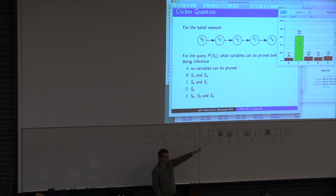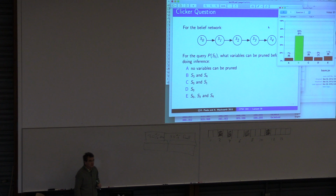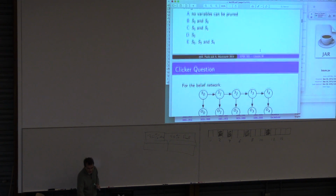So if you think about this as an infinite sequence, all the future, according to the Bayes net model, is irrelevant to us. If we're thinking about S2, we only need to think about the past. We don't need to think about the future. If we don't observe anything about the future, we can sum it all out and we get no information. I don't need to tell you that for this network because you already know it from the previous definition. Are there any questions about this? So we can prune off the future when we're just reasoning with these models.